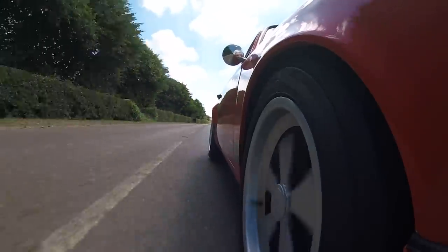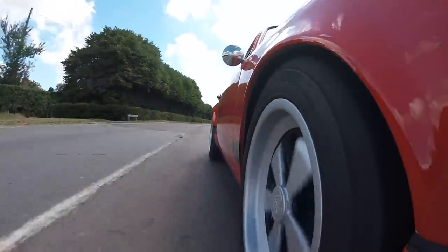That's all plenty. So I'm just keeping an eye on all my various pressures and temperatures, and as soon as the car's up to temperature, I can start to push on a little bit and exploit this beautiful flat six that's behind me. On tickover it sounds so magnificent.